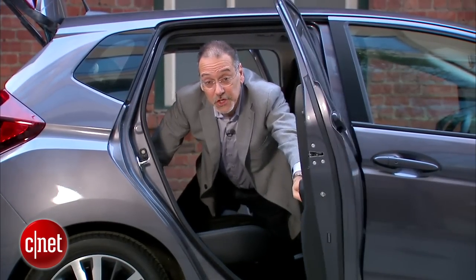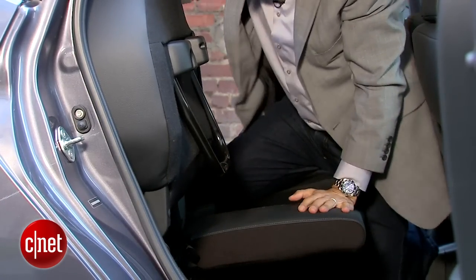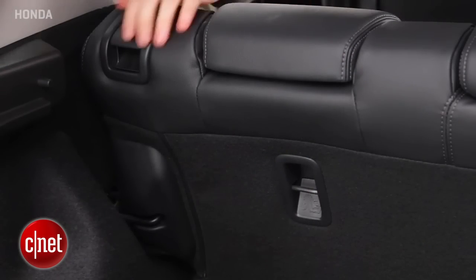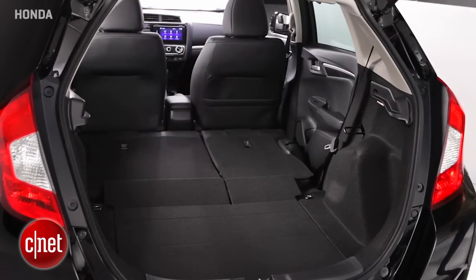Now, when Honda says you can get a bike in this thing easily, they're not kidding. Look how simple the big second row load-in converts. You just pick up the base of the seat, lock down its little leg, and it's there. The other one goes up the same way, and you can just slide a bike right in. Same thing goes for the back. It's just about the easiest lay-flat load floor you can convert to of any car we've had in.